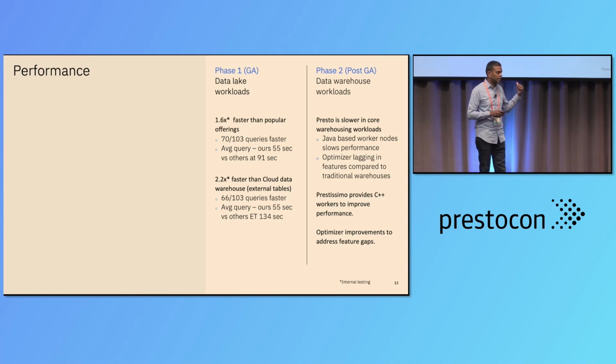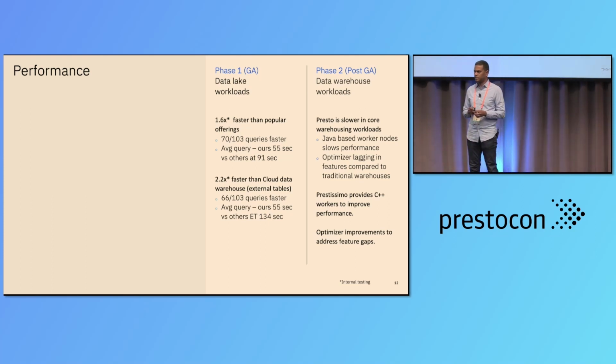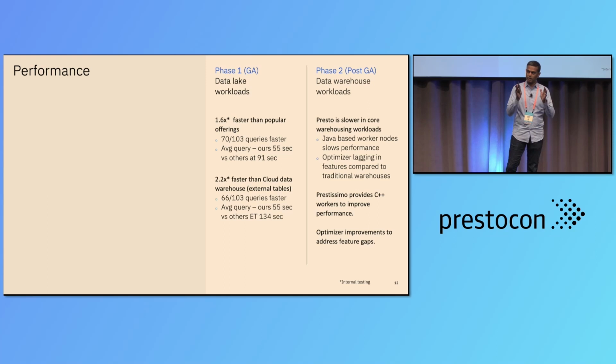The second metric there, about 60% of the TPCDS queries, I think we have 103 queries in TPCDS, 60% of them were even faster than Snowflake's external tables. We were shocked and surprised when we saw those results. So there is a lot of capability in this engine, and this is pure Presto, the Java-based version of the engine.